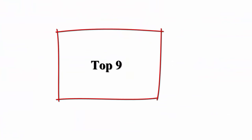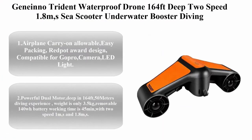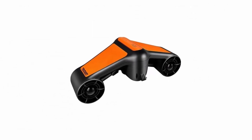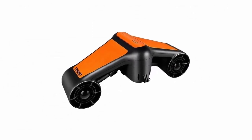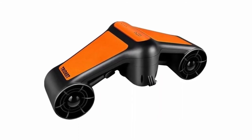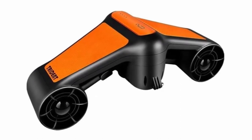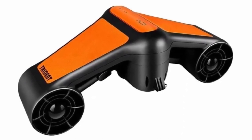Top 9. Gino Trident Waterproof Drone 164 feet deep, 2-speed 1.8 m/s Seascooter Underwater Booster Diving Accelerator Snorkeling Equipment, 480W, 45 minutes working time. 1. Airplane carry-on allowable, easy packing, Red Dot Award design, compatible with GoPro camera, LED light.